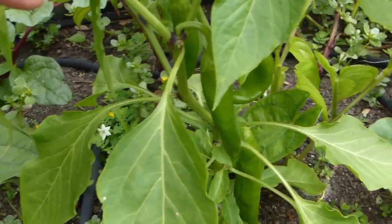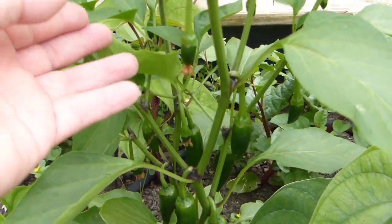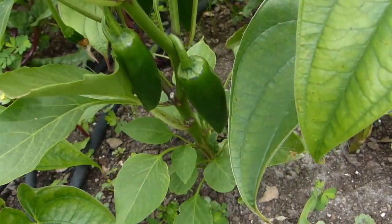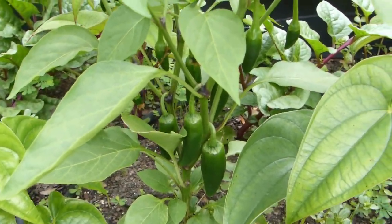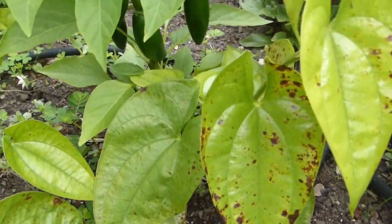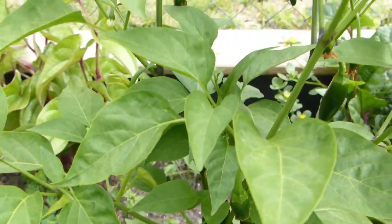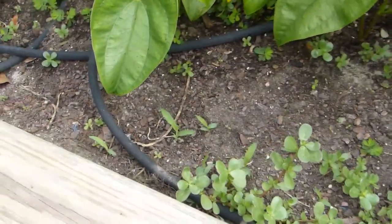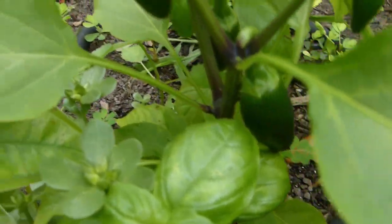Okay, lots of fruits and more blooms. And here we got our jalapeno. I've been picking from this. I've been cooking soup, and if you have watched any of my cooking videos, you would notice that some of the recipes call for, or I added some of this jalapeno in it. Okay, and here goes another jalapeno, and as you can see, lots and lots of fruit and more blooms. Okay, the jalapeno is almost 2 feet high, and it's really putting out lots of fruits.